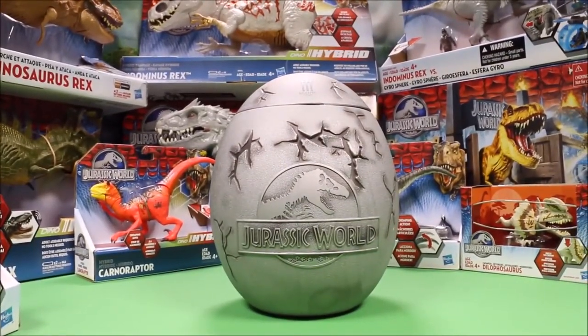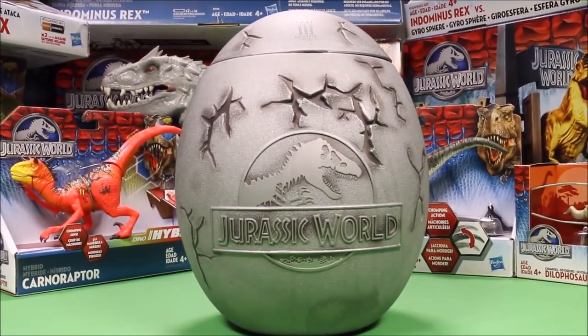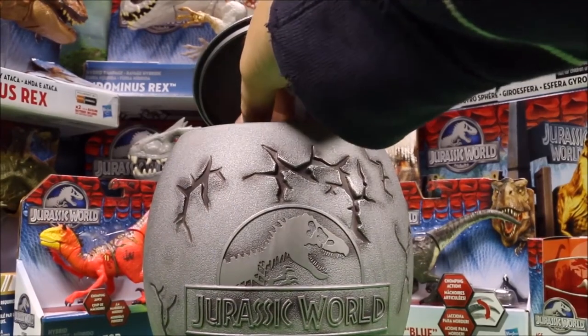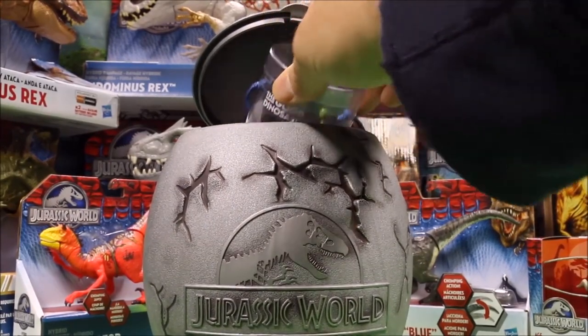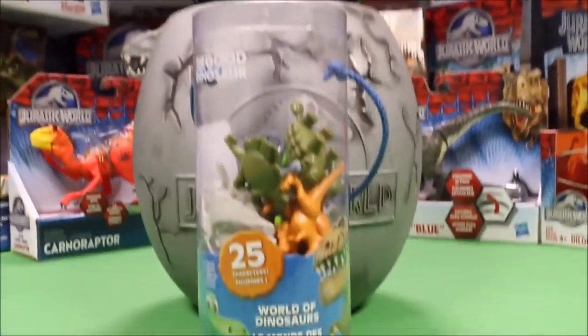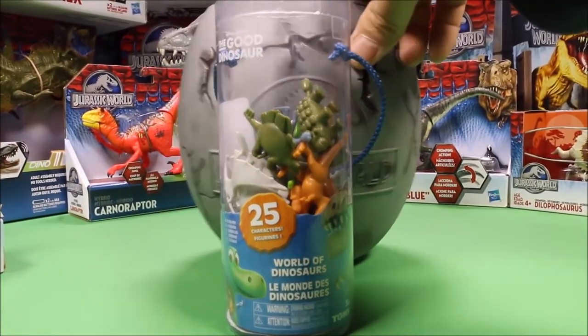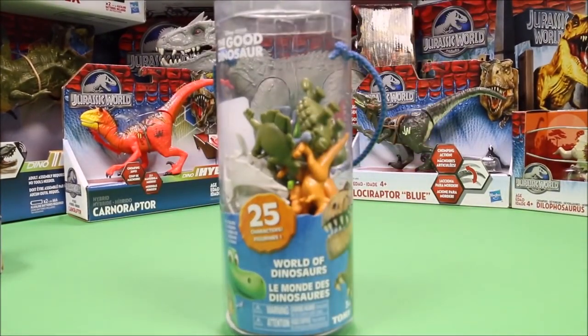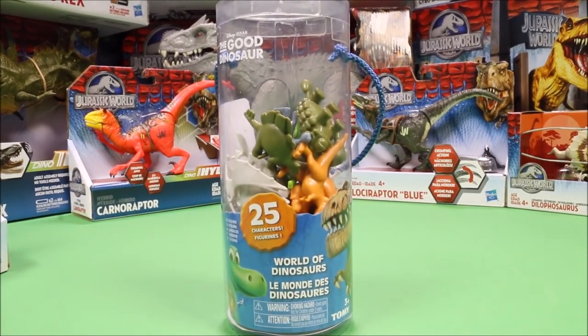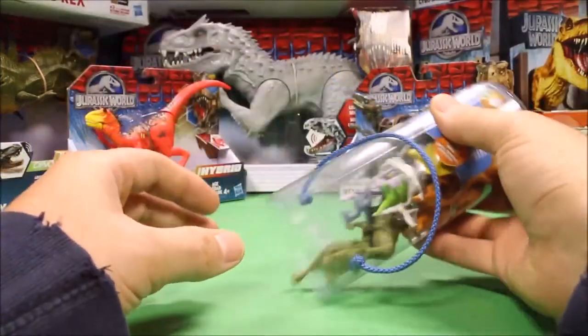Okay, let's see what is inside the giant magical surprise egg. Wow! Okay, are you guys ready? Wow, this is gonna be fun. Oh, wow, check this out. It's a whole container of 25 Good Dinosaur characters. Wow! I have not seen Good Dinosaur toys in a while, guys. This is gonna be awesome. Let's go ahead and see what we have in here.